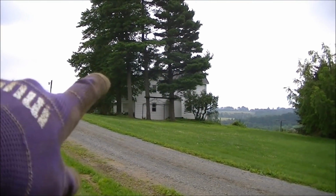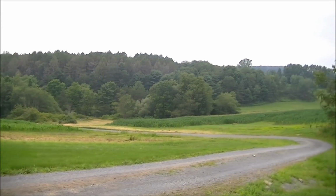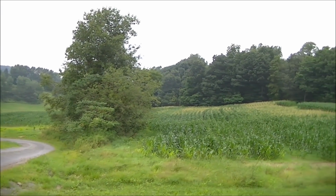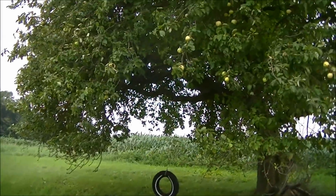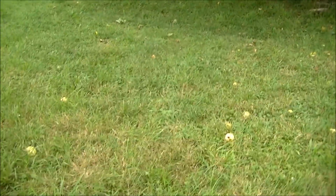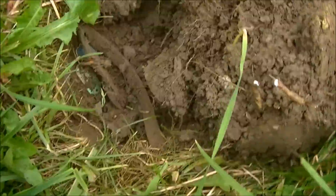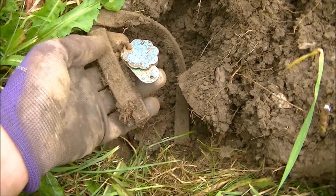Alright, so the house is way up there, and I'm just looking on the back end out in these fields. Real pretty out here. Very happy to be in Pennsylvania doing this type of metal detecting. But just looking by this not so old apple tree, figured since it's not very high back here. Got a bleach cap a minute ago.